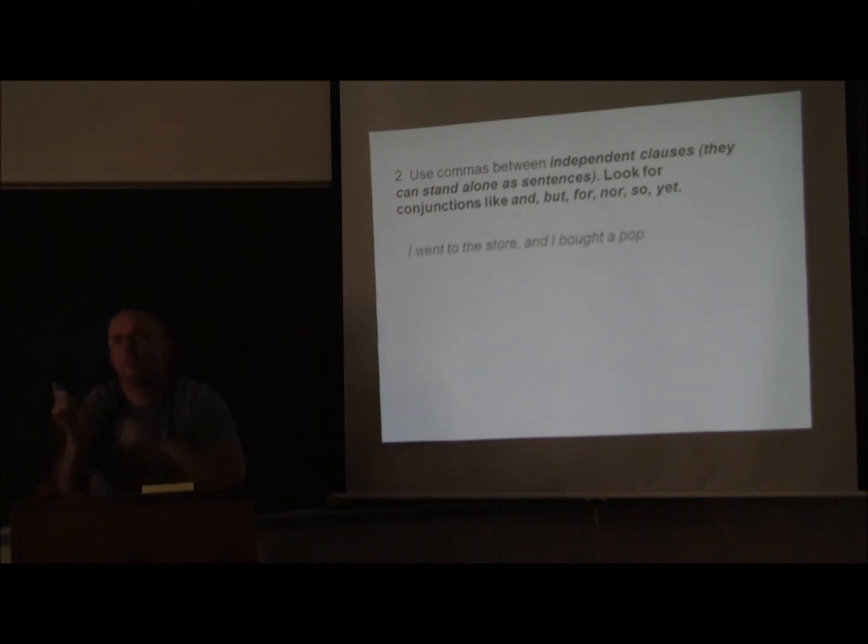So, if we have 2 of those independent clauses next to each other, we've got to separate them somehow, right? We can separate them by putting a period between them. I went to the store. I bought a pop. Or we could make it one long sentence by putting in an "and." Now, we're going to add the comma. This isn't an exception to the separation rule. There is a reason why we want it. That's because we don't want to imply 2 things: I went to the store and did something else. That would be another kind of sentence, and I'll show you what that looks like in just a second.